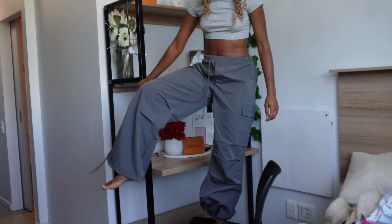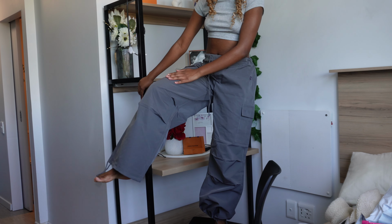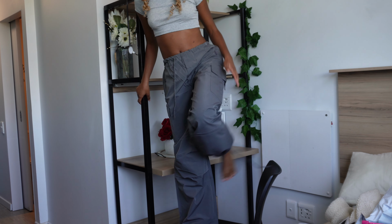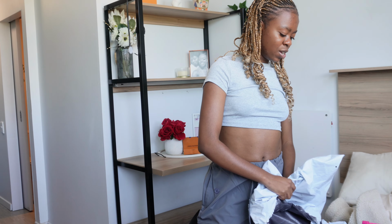And then you see the difference on the side. But I think I love the side better than this. You see that? Yeah, I love these gray pants and they are my favorite. I love them so much. I wish I had taken size small on the other two pants.